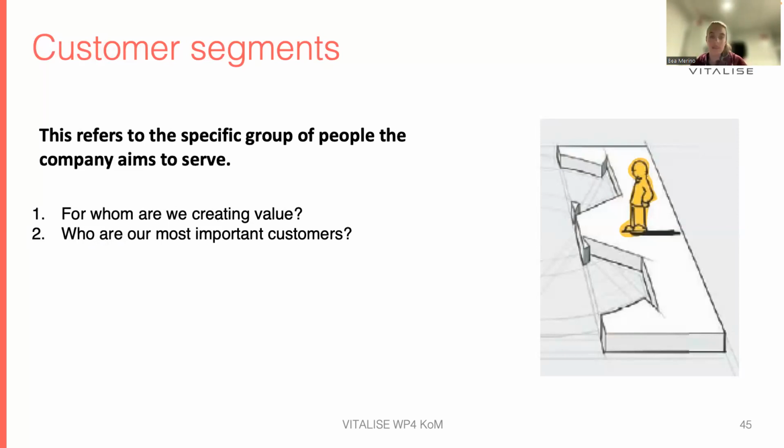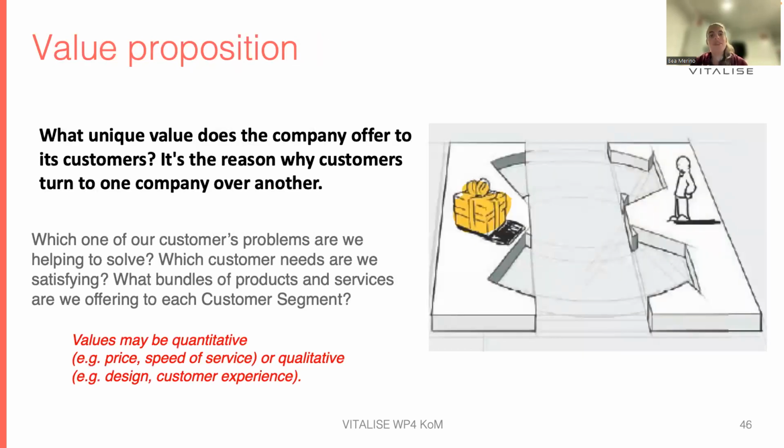Once you have that, next slide, please. You jump into the value proposition. That is, what unique value does the company or the organization offer to the customers that you already defined? So here you have to ask yourself which of your customers' problems you are solving, which customer needs you are targeting, and what bundles of products and services you are offering to each customer segment, the ones that you found in the first step.